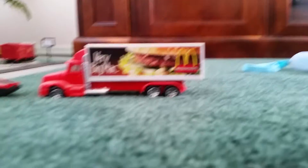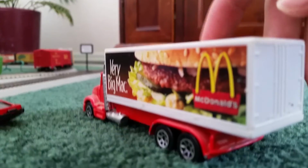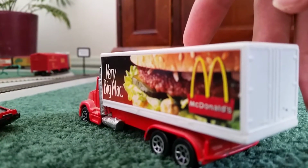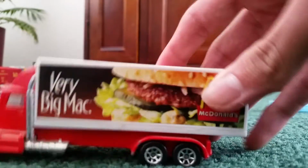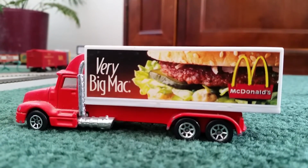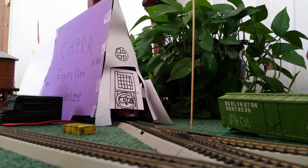Man, I've been playing with these trains so long that I want a Big Mac right. Ooh, a Big Mac. I want a Big Mac. Here. I don't think that's gonna work. I mean, if a Big Mac was inside a truck this small, it would not be that filling at all. Not at all.